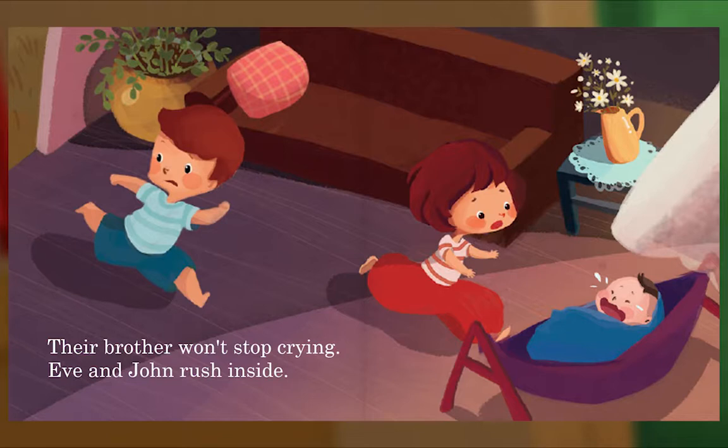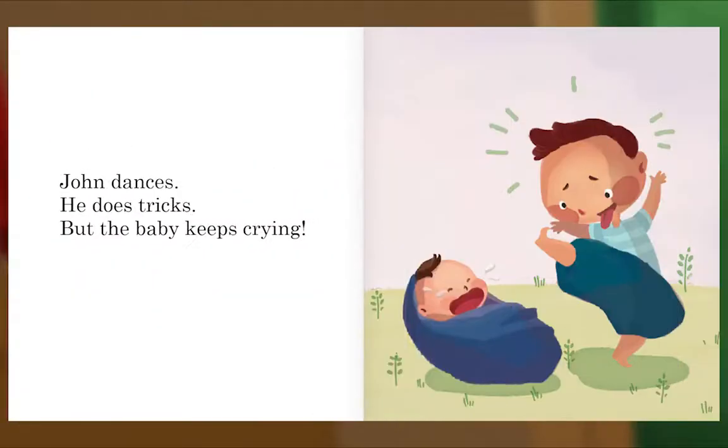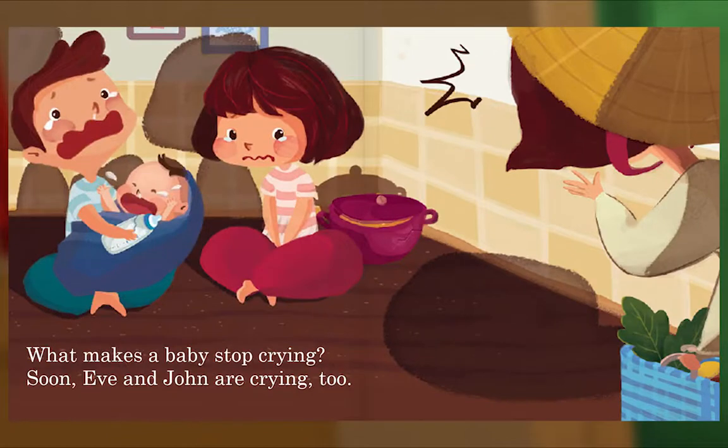Eve and John rush inside. Eve holds the baby and sings, but the baby keeps crying. John dances. He does tricks, but the baby keeps crying. What makes a baby stop crying? Well, soon Eve and John are crying, too.